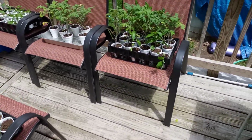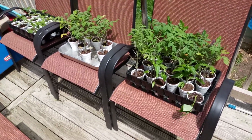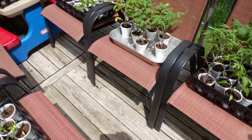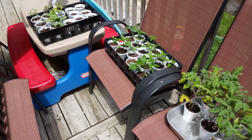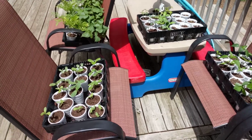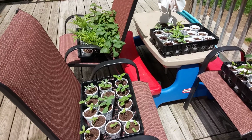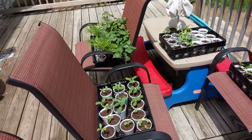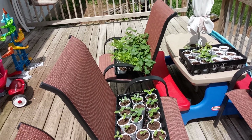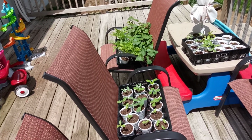But anyways, we do some cherry tomatoes and some beefies, and the sandwich cutting type tomatoes. So we got a bunch of those. We got some peppers. We've got some okra over there. Going to be doing some sweet potatoes this year for the first time, both in raised bed, and I'm going to try growing some in some straw bales, and we'll see which ones do better.